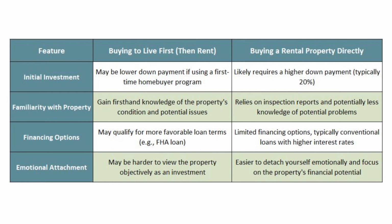Okay, so here's a comparison chart that we're going to show you of the two approaches, buying to live versus buying to rent. And you can kind of see here, walking through this, what you need to look for and what you need to do.